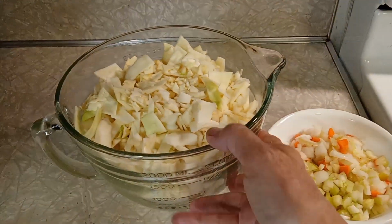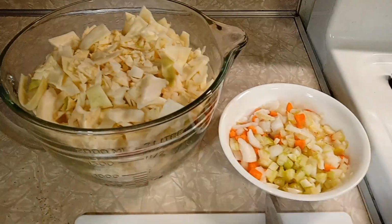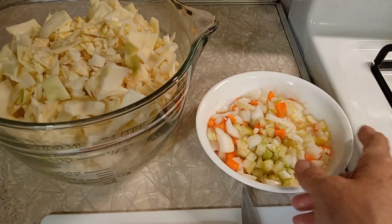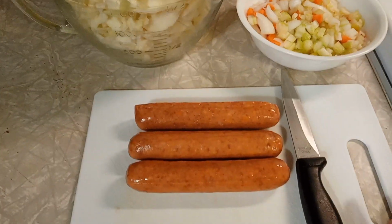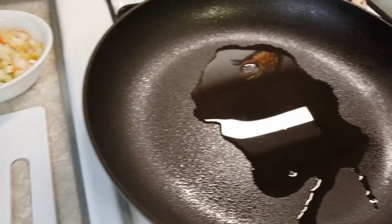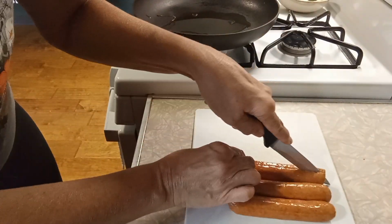Okay, I've got my cabbage cut up, put in this big bowl, and I've got some onion and some carrots and celery that I needed to use up. And I've got my sausages I need to cut lengthwise and fry them in this pan with the olive oil. The recipe says to cut them up lengthwise first.